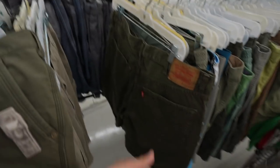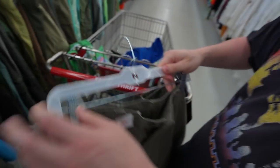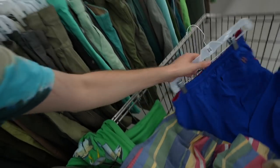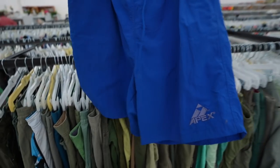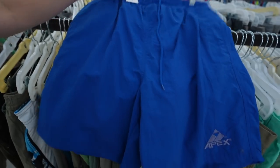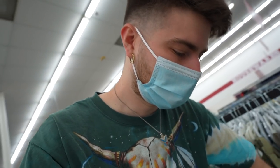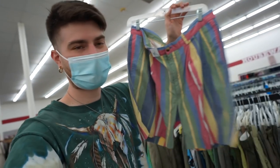All right, y'all, we're in the short section because unfortunately all the jackets are long gone. They got the military green Levi's jorts for men, Carhartt jorts for men as well, and another pair of Carhartt shorts for men. We found a couple of pairs. Kinky found this amazing pair of Apex swim trunks. They made all the NFL gear in the 90s, and I've never seen shorts by them. Actually, I think I've seen maybe one pair. I don't really remember.